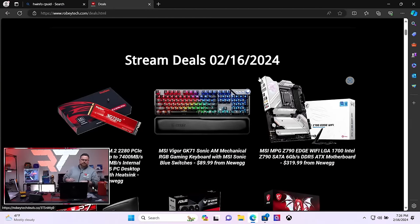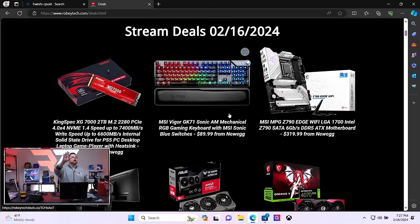KingSpec XG 7002 terabyte NVMe drive. I haven't used these guys before. 6600 megahertz, 2 terabytes for $100. So if you get this laptop and you're like, hey, Robey, I want to throw a 2 terabyte in because we weren't able to unlock the 2 terabyte giveaway, $100 and there you go. That's a beautiful 2 terabyte drive.